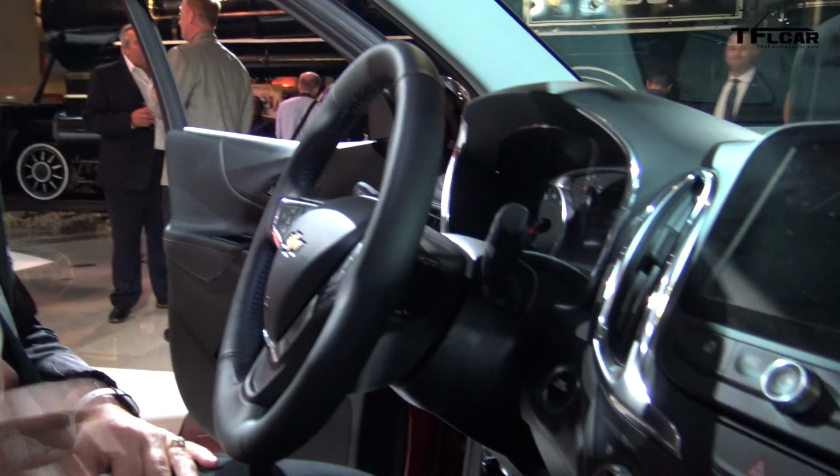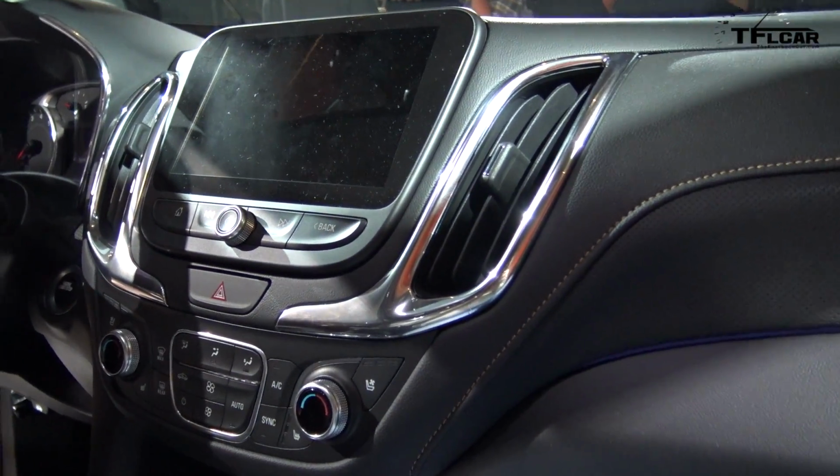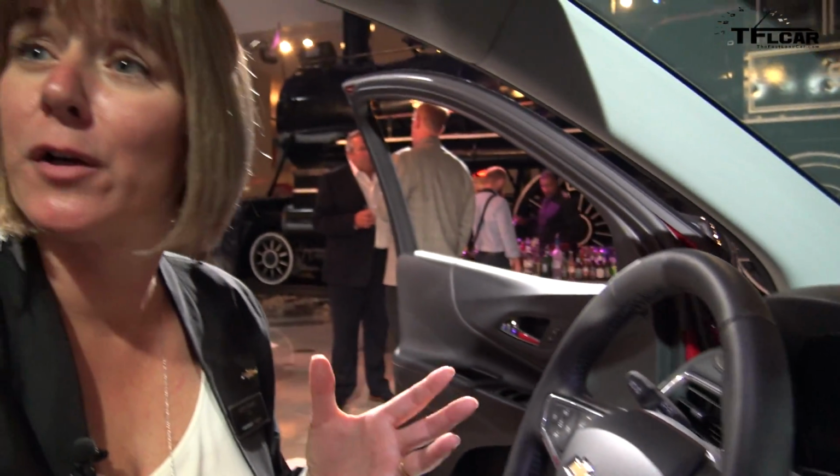So each vehicle still will have a little bit of its own personality and meet the needs that the consumers have or the requirements of what they have on, as Alan Beatty said, the checklist. But I think that they'll still create a really nice family.